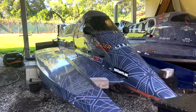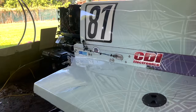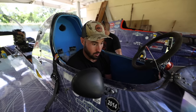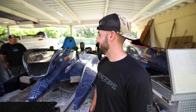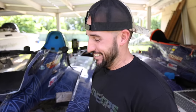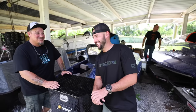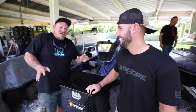To catch you up to speed a little bit, here's how all this started. We found this boat on Facebook Marketplace. We ended up buying it. It was loud. It was loud for sure. I sat in the cockpit. Something about that sound. As soon as I smelled that race fuel, I was like, okay, it's a good decision. Now I've been telling them all day it's a bad decision.